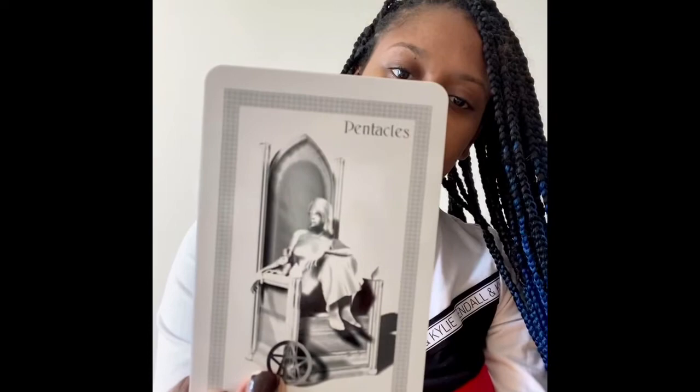Page of Pentacles, the Knight of Pentacles, Queen. I like how they have the pentacle right here by her feet. The King, and he's holding the pentacle. The Queen of Swords, she looks like she's a bad mama jama. Knight of Swords. No, this is the King of Swords. He looks like he don't play. This is the Page of Wands, if I'm not mistaken. Yeah, the Page of Wands. This is the Ten of Cups. Look at the little family. Five Wands.